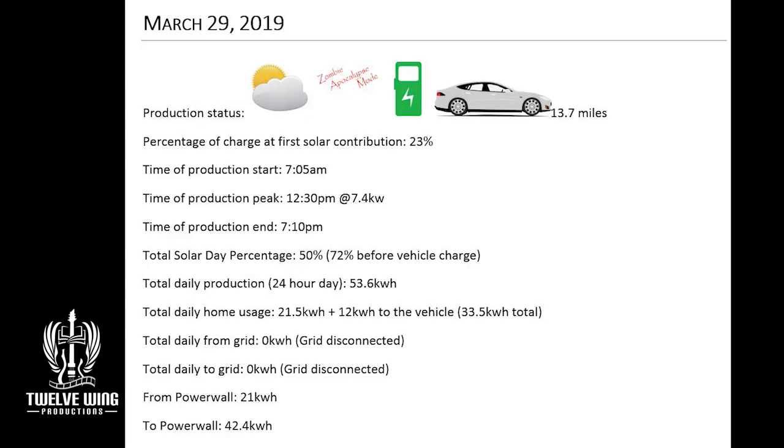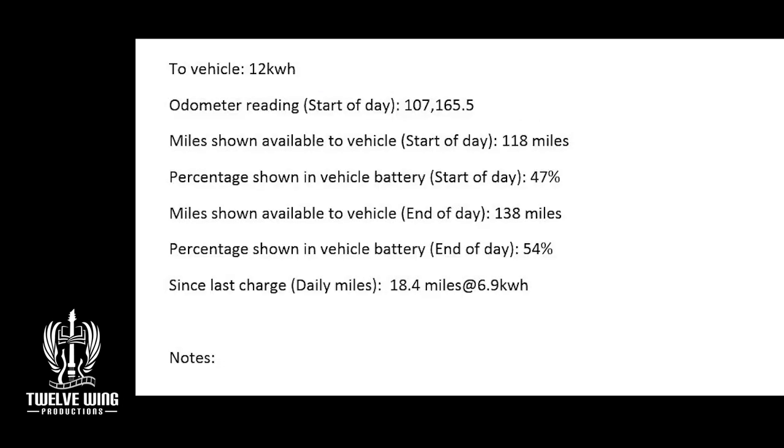And here we have the 29th. The 29th and 30th were interesting because I had a round trip, day trip that I was planning. Another 12 kilowatt hours into the vehicle.